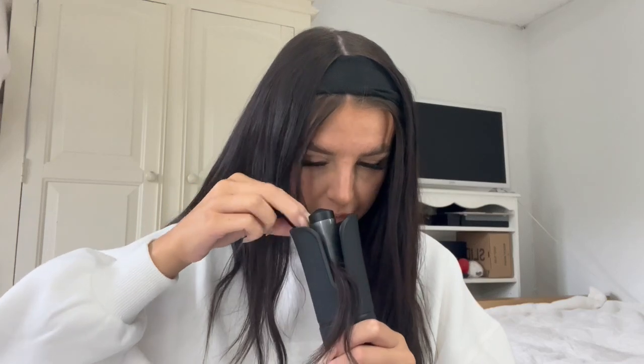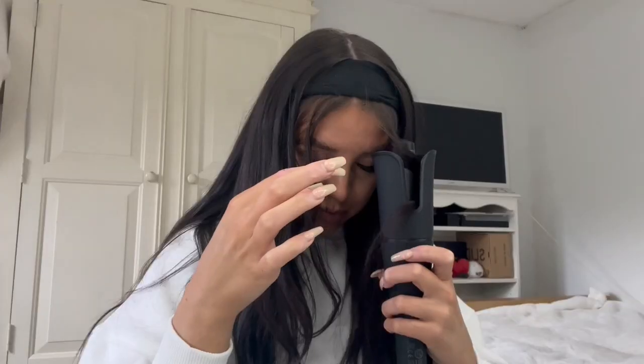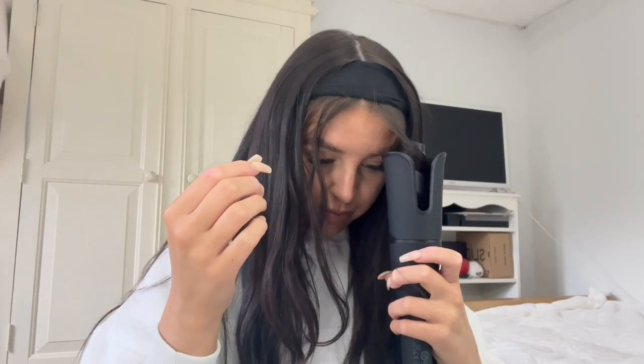Oh my god, oh my god, oh my god. Okay. I guess it did curl it. Should I try and do, like, I need to get it really in there. Oh, she's curling, but my hair's already crimped, so it's not really a vibe. Oh my god, this is so fun. Okay, so I figured it out. You have to wait until it beeps.